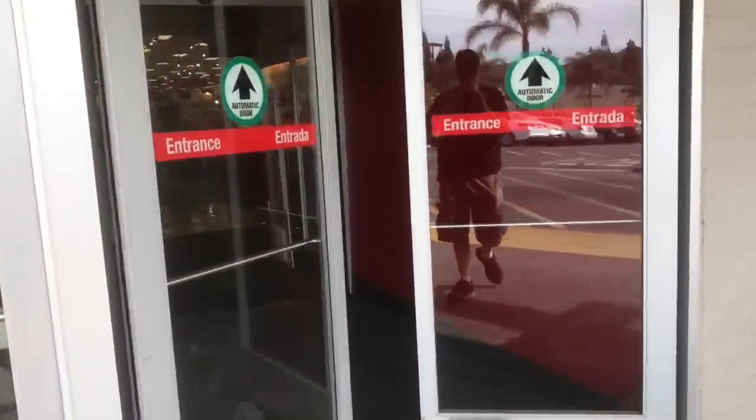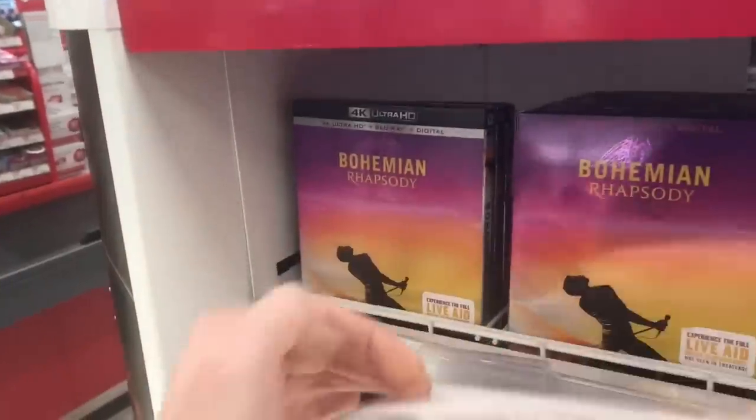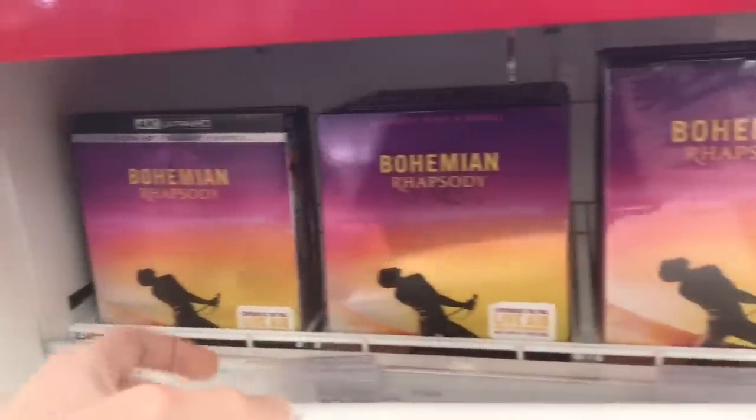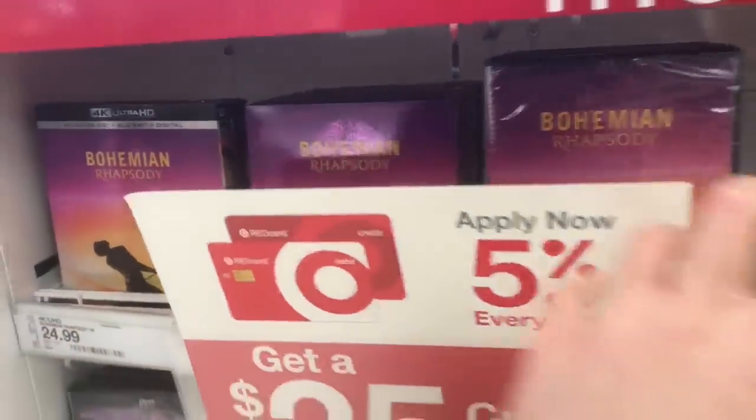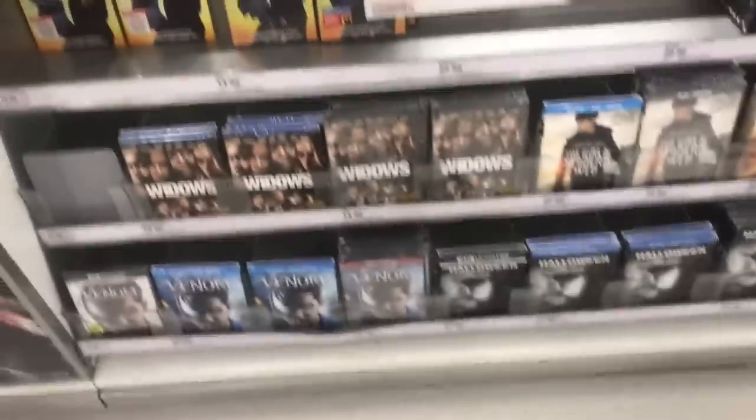Into Target we go. And right here in the front of the store, where they have the new stuff, they have Bohemian Rhapsody here, the 4K for $24.99. I don't see the exclusive ones, so I have to head over to the actual section, see if that one's over there. And over here, they actually do have a standee up for Bohemian Rhapsody.